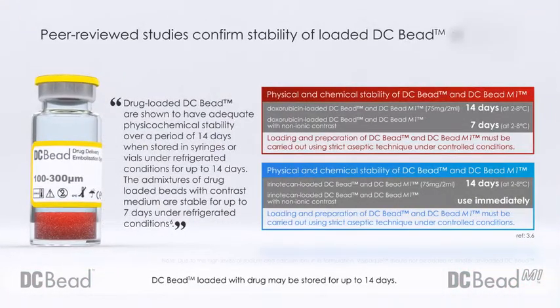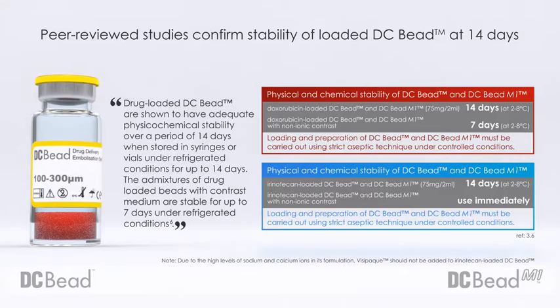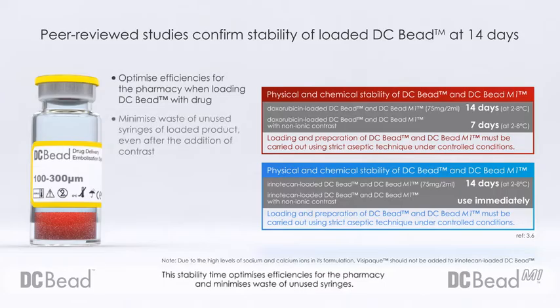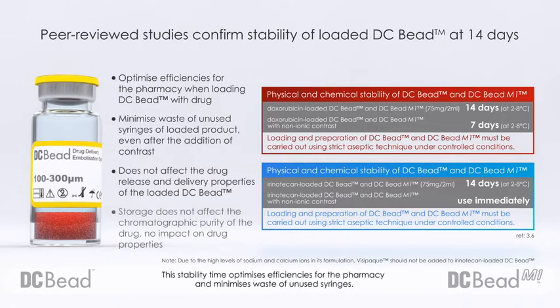DC Bead loaded with drug may be stored for up to 14 days. Once DC Bead loaded with doxorubicin is mixed with non-ionic contrast medium, it may be stored for up to 7 days. This stability time optimizes efficiencies for the pharmacy and minimizes waste of unused syringes.